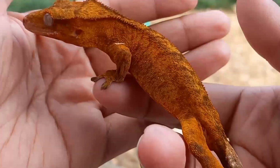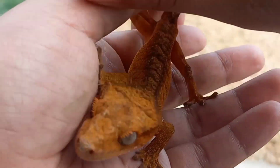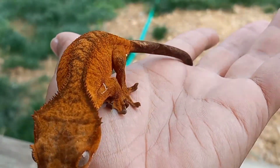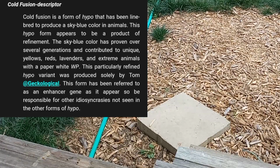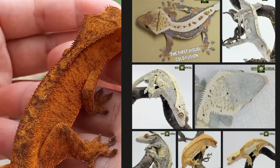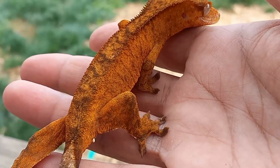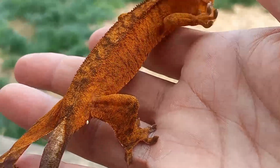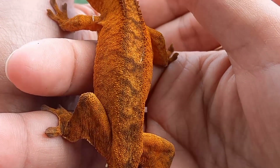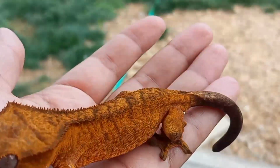And then our last one is the cold fusion. So the cold fusion is interesting. So it is a linebred hypo trait. These are all linebred, but this one's very linebred. So cold fusions are unique in that they are generally black-based animals bred to be really hypo, and to produce a blue. Sometimes they can have a reddish hue, but they're like blue to purple. They're really interesting. They're very beautiful if you see them in person.